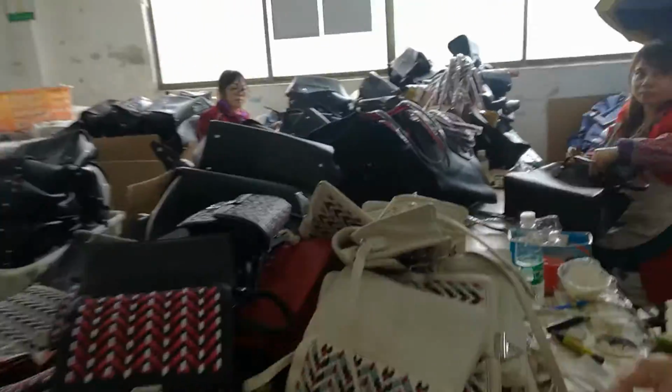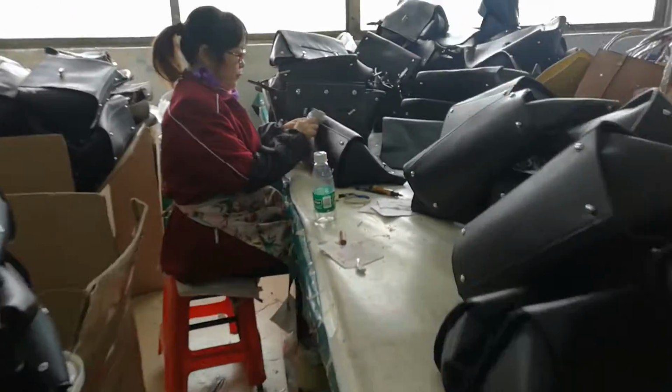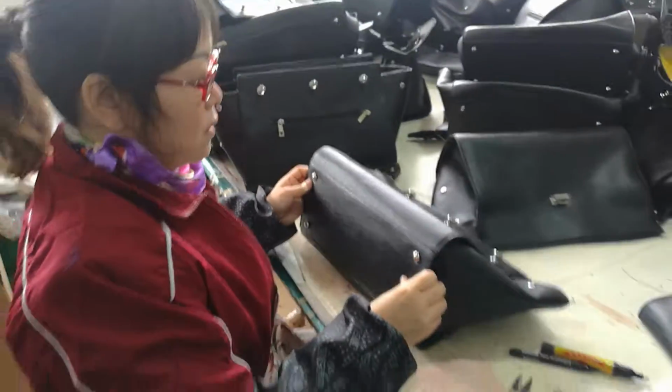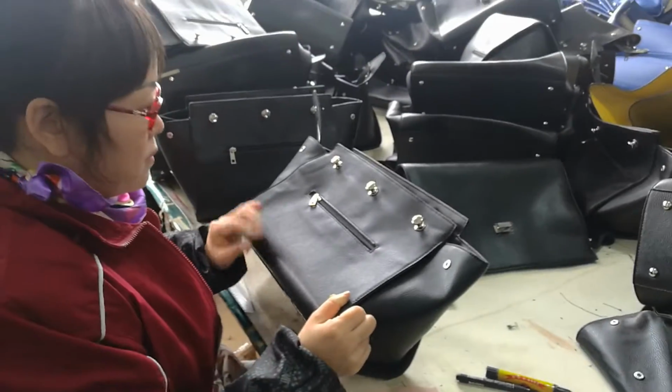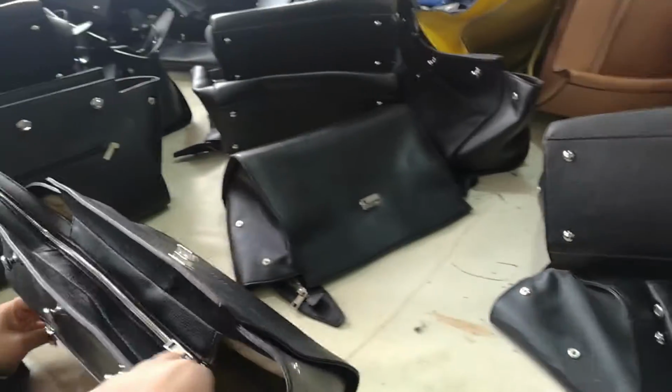Now this is a big one. So this needs to check the quantity and clean the outside, the printing, the lining, and cut the line.